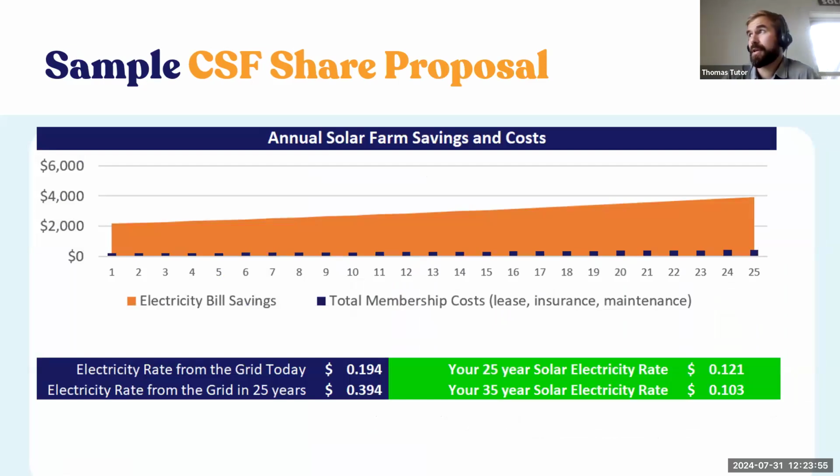The one thing that's different for ownership compared to rooftop is that you do have these membership costs for being part of this farm. There's a lease payment to the landowner, there's general liability insurance, and there's annual maintenance, mowing around the farm and doing an annual assessment to ensure that everything is working properly. So that's a little different than if you put panels on your own roof. But the electricity bill savings are similar to a very good solar roof because it's a sunny field.